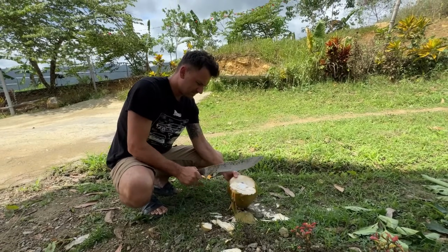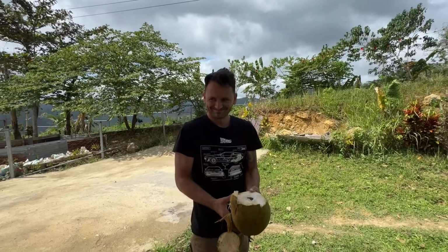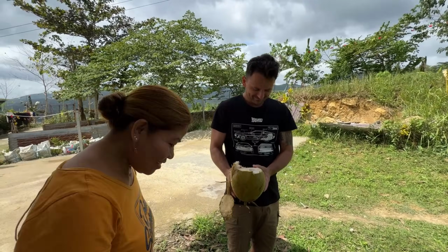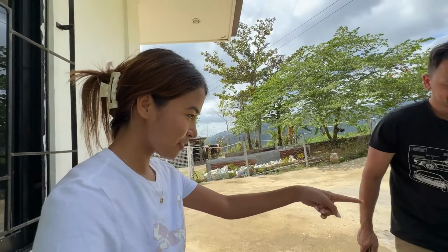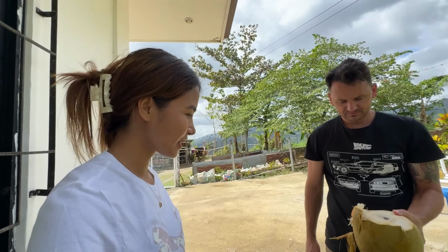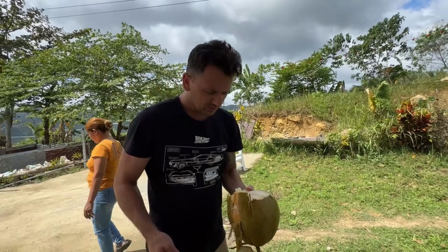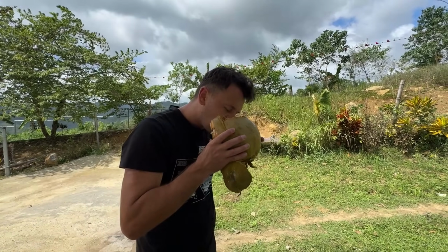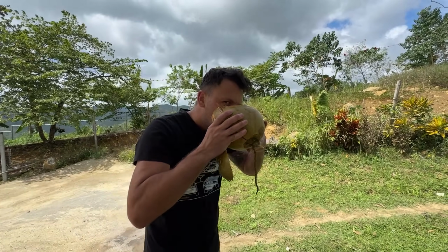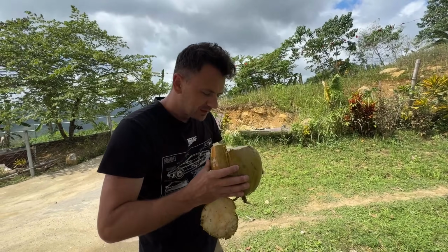Oh my gosh. This is the best. Oh, nice one, honey. This is the best number of days of the buko. See the coconut? I mean the meat. Yeah, you drink, you drink. Yeah, I hold this one. It's not open straight. Is it sweet? Very good. Wow.